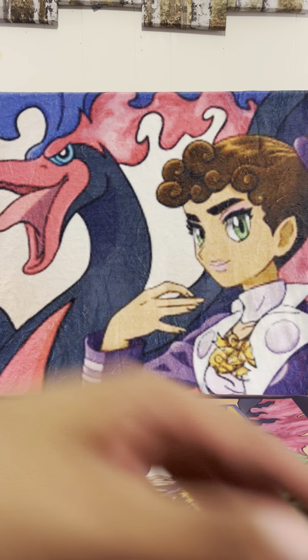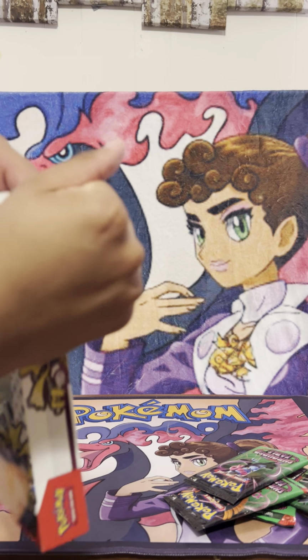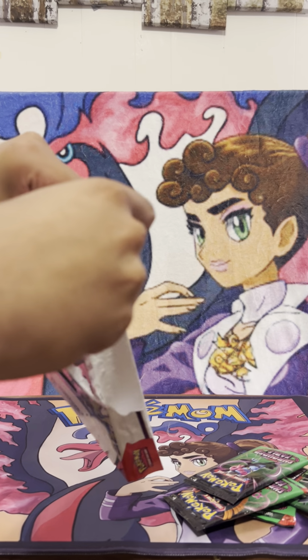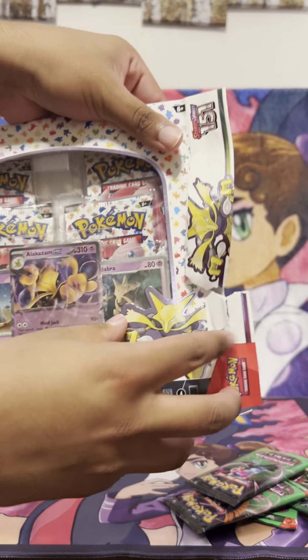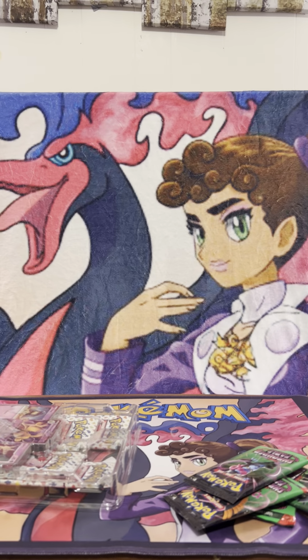I gotta win. I'm gonna have a win. And I'm gonna go ahead and tear open my box. You can go ahead and sleeve up that promo. That's a really nice promo. I hope they keep doing art rares for the promo inserts. I think it's a really good idea, as long as they're not taking any pulls out of the set, though.